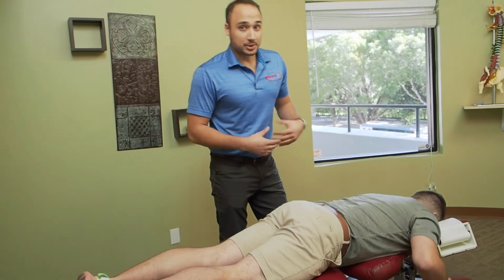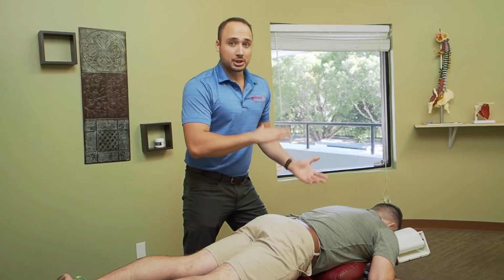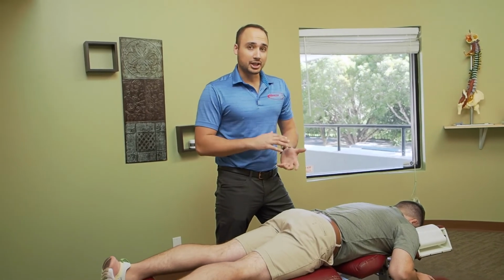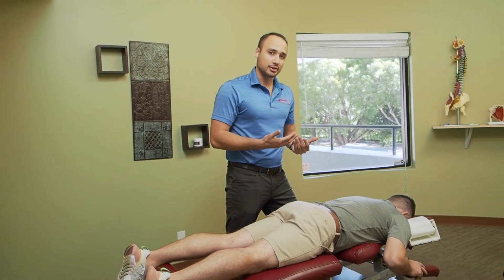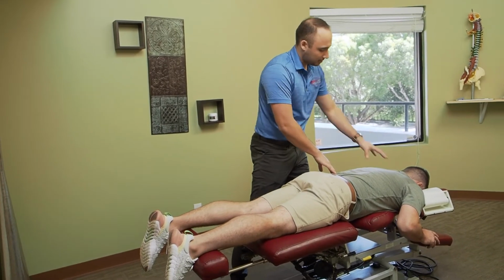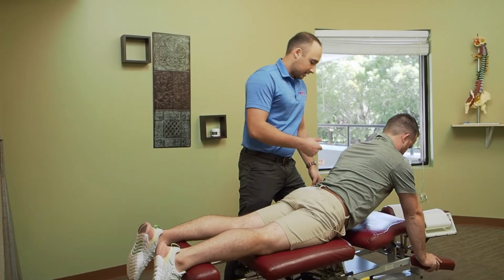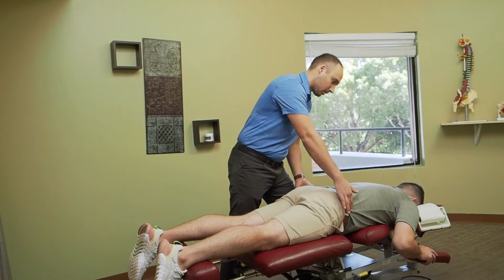There's a lot of different steps, and I'm just going to give you a quick little overview. But really what we're looking to do is put them into extension. If you remember earlier in the video, we talked about extension being beneficial in the disc herniation. So I'll have the patient go ahead and just try and lift himself up, his chest off the table, as far as he can go to tolerance, and back down. He's going to keep those hips down. Go do a couple reps.